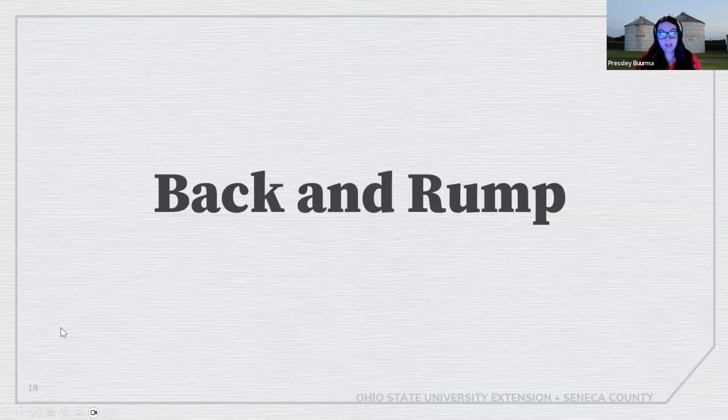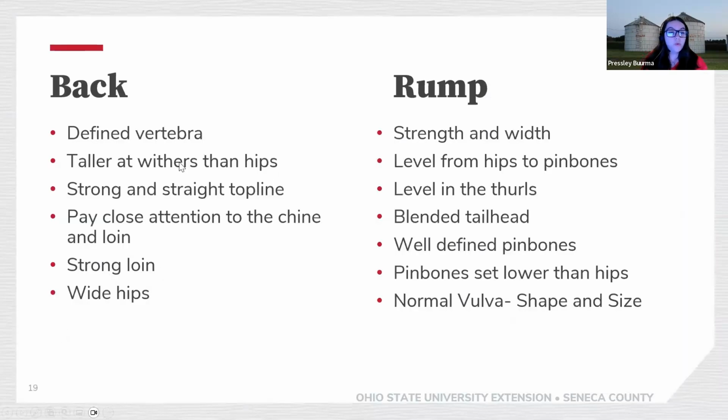Next, we're going to look at the back and rump. And with the back, you want to define vertebra. You don't want them to look sickly. You don't want them to be too skinny, but you definitely want to see that defined vertebra running down their back line. They are going to be taller at their withers than their hips, and they're going to have a straight and strong top line. You want to make sure to pay close attention to the chine and loin areas. You really want to make sure you have a strong loin and a prominent chine and wide hips.